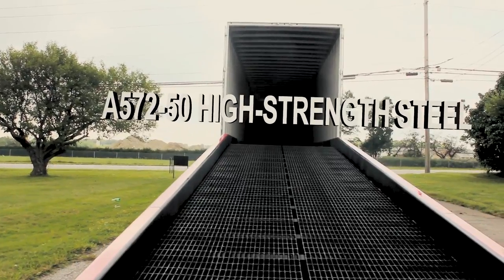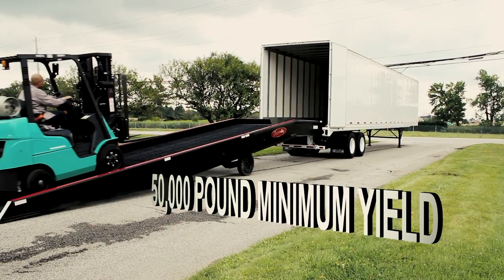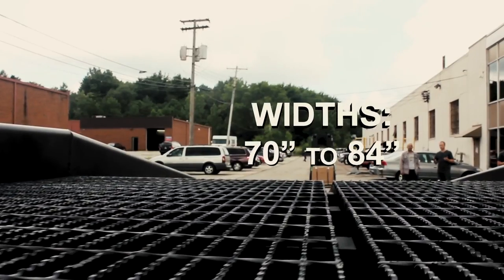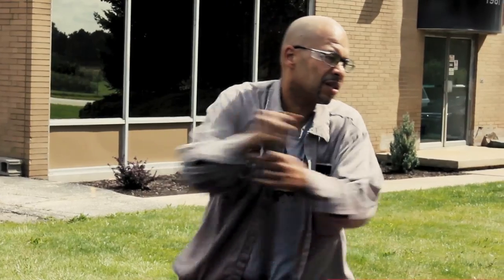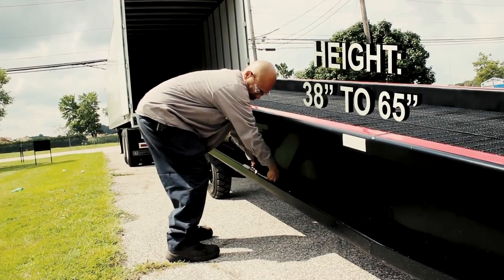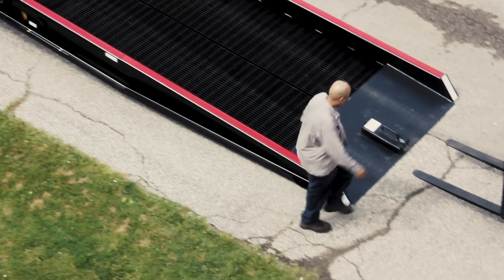Our steel ramps are made from A572 50 high-strength steel with 50,000 pound minimum yield, some of the strongest in the industry. Capacities range from 16,000 to 60,000 pounds and widths of either 70 or 84 inches. Our ramp's hydraulic hand pump allows you to quickly make height adjustments of 38 to 65 inches and easily stores on the side. All yard ramps are 36 feet long, with custom lengths, capacities, and widths available upon request.